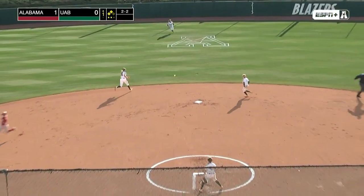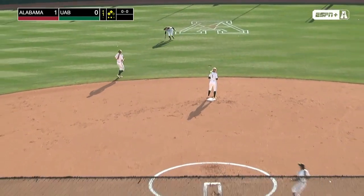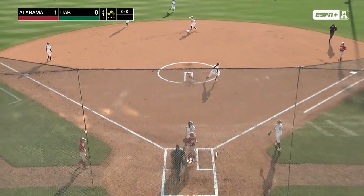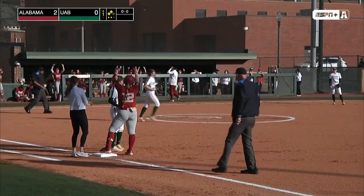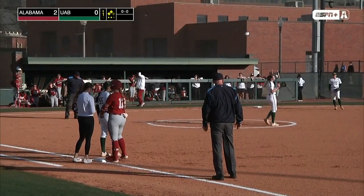That's off the end of the bat and gets into center field for Broadfoot. As rounding third and scoring is Dukeshire, as Bama with a solid start to this Friday afternoon, now up 2-0.